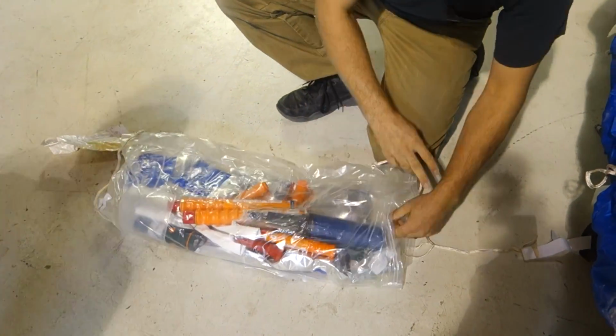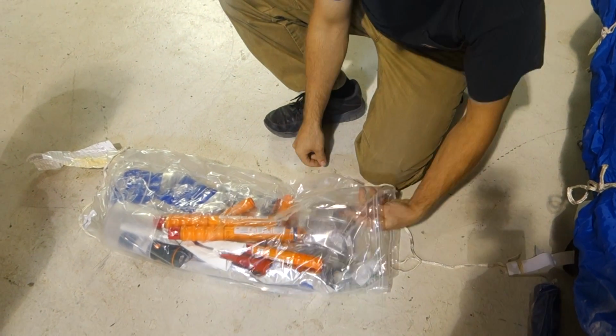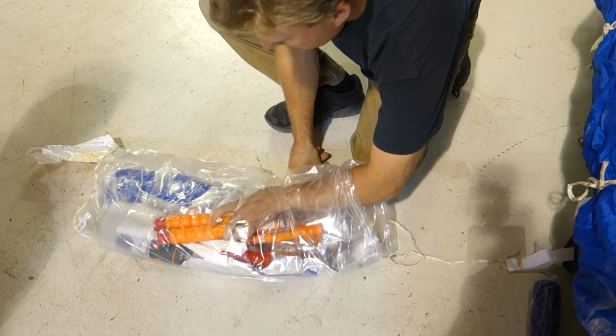It's what they call their E-style pack. It is an offshore pack. So there's your pump. You saw where he inflated the raft. Yep. So it'll go through. Those are little check valves.